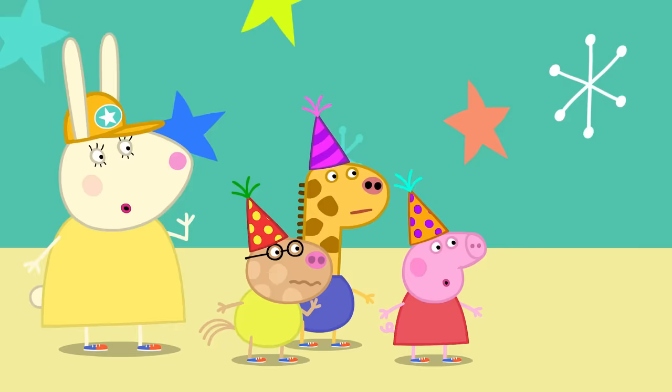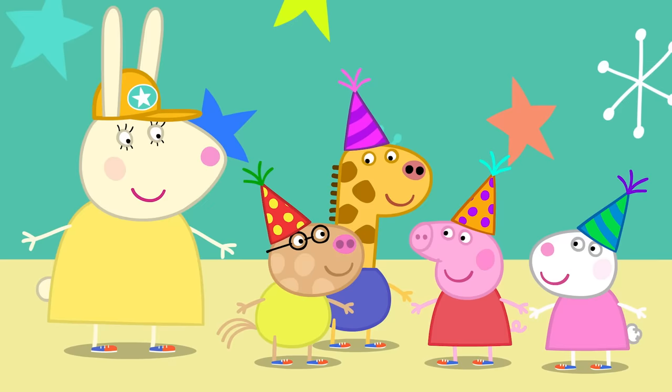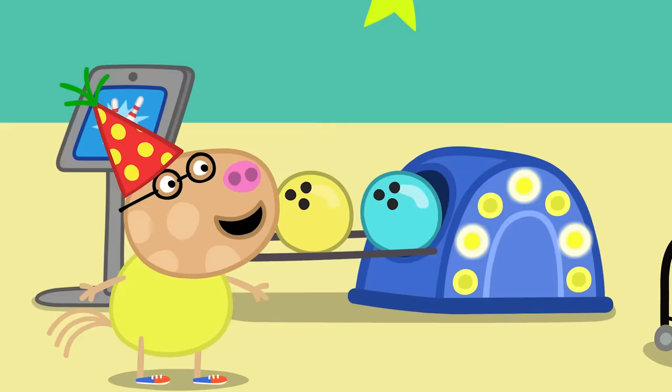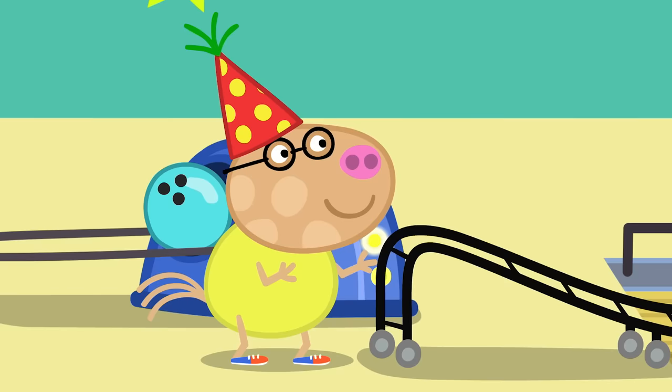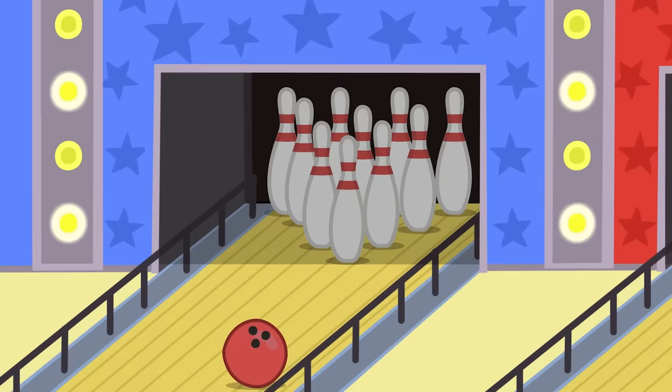Yay! Now you try, Pedro. Okay, but I don't want my bowling ball to bounce. No problem. You can use a ramp to help the ball roll in a straight line. Oh, this is fun! Yay! Peppa and her friends are having lots of fun bowling in their own ways.